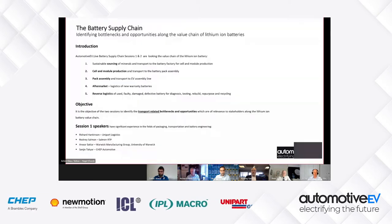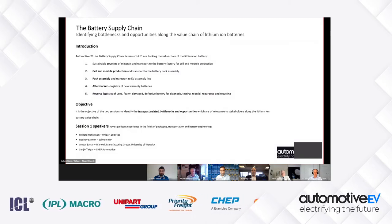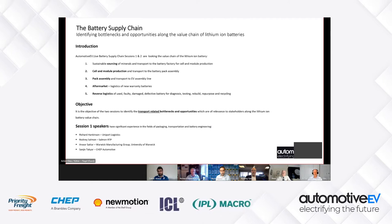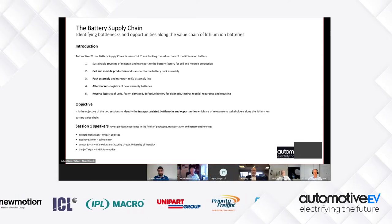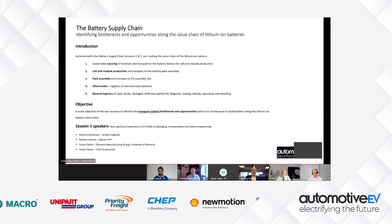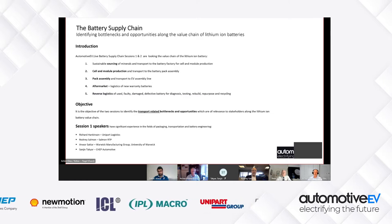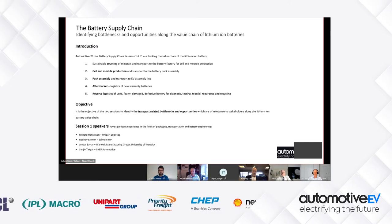We segmented the lithium-ion battery value chain into five different chapters. We will start at the cradle, which means we will begin our discussions around the sourcing and the components which are required to build the lithium-ion cell and how they eventually become transported to the cell assembly plant. We then have the cell and module production, and from there we will move the battery to the battery pack assembly, where the high voltage battery eventually will be put together and then delivered to the assembly line for the electric vehicle. Those three parts will be the focus of our session today.